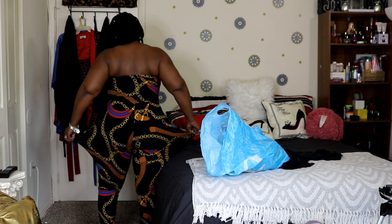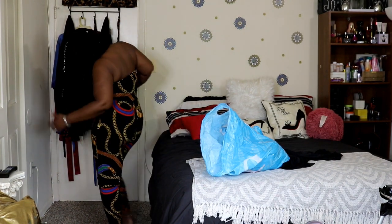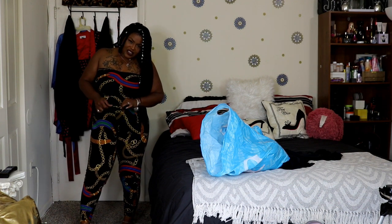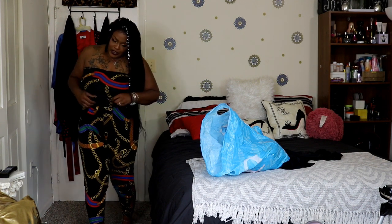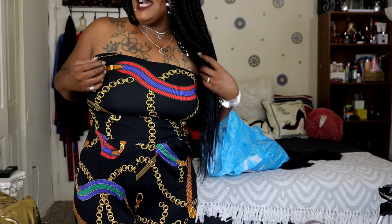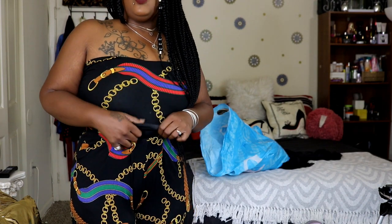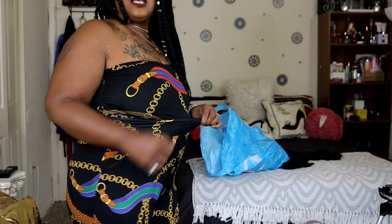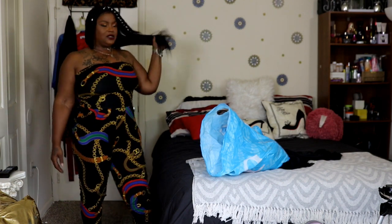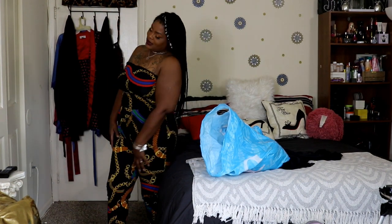Do you see how big this is? But it forms back to your shape. So I'm thinking if you are a 2X, this part right here fits like really tight. It doesn't fit me tight, but it's tight enough that if you are a 1X or a 2X, then you might want to get the 1X, because it's tight up in this area. It's like a little belt type thing. But this is gorgeous. Really gorgeous, honey.